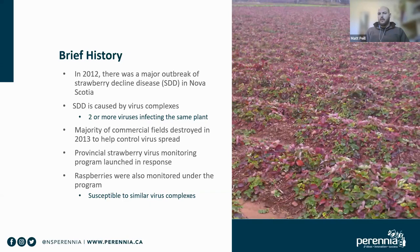Generally speaking, single infections aren't going to cause this level of disease, and you need those two or more viruses to cause an issue. The picture on the right is a field taken from that time, where we had essentially a 100% infection rate. But the symptoms that you see, the reddening leaves, the stunted plants, and general decline is what you would expect to see in a serious case of these diseases.